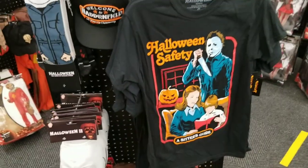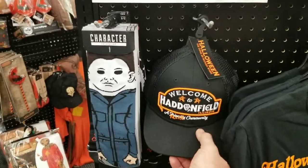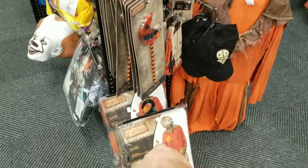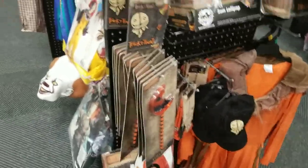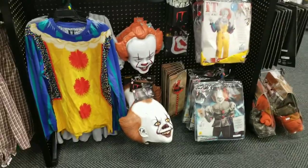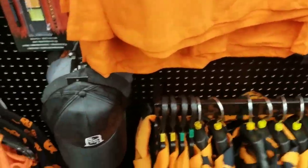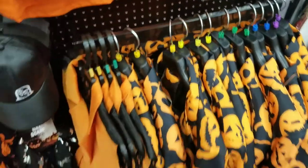They have some cool stuff. The t-shirt, Halloween safety, that's awesome. And there's Haddonfield official hat. Welcome to Haddonfield. And here's some trick or treat stuff here. And there's the costume for Sam right here. And they're gonna have the Sam Pop. That's exclusive to here. And you got Pennywise, all your Pennywise, new and old. So you got both different versions of Pennywise. Then you've also got a lot of your miscellaneous. Oh, this is the one, Tom Hanks here. Yeah. What was it? The pumpkin suit. That's pretty cool.